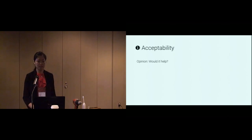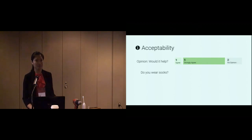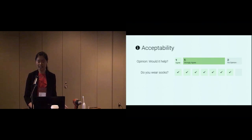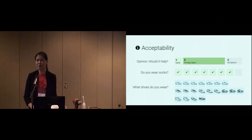So first we looked at acceptability and we simply asked people to state whether they thought that this technology would help them to perform their activities better in their daily lives. And the responses were very encouraging. So most of them felt that yes, it would help them in their day-to-day activities. We also wanted to know, do people wear socks regularly over their prosthetic feet? And of our participants, most of them did. Lastly, we asked them about the types of shoes that they wore. And what we found was that running shoes were by far the most popular option. And typically, they had a preference for shoes that could be affixed tightly to their feet.